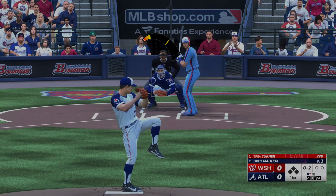Anthony Rendon, an outstanding player in college. He went to Rice, the 6th overall pick by the Nationals in the 2011 draft, and then eventually signed with the Angels as a free agent. Don't forget, he was part of that Nats team that won it all in 2019.